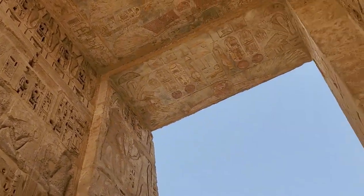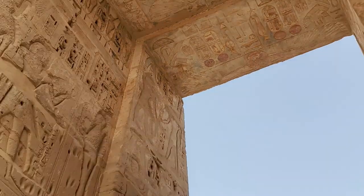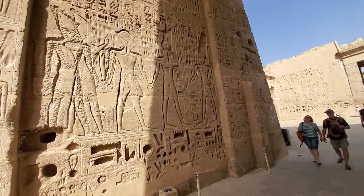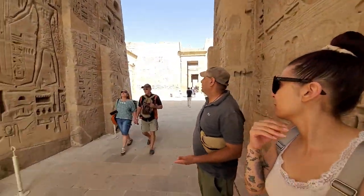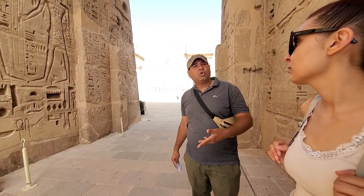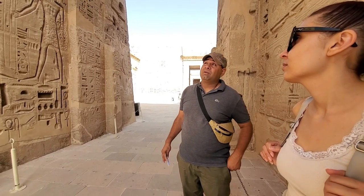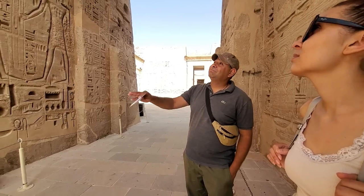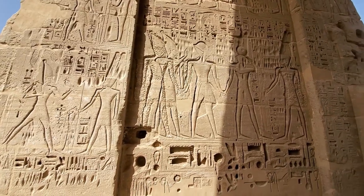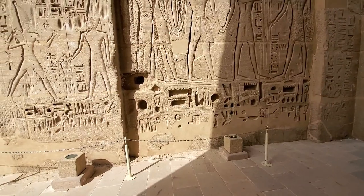Many of the scenes are unfortunately chiseled down. We don't know 100% who chiseled the busts. We know that most of the engravings of Hatshepsut were chiseled up by Thutmose the Third, because he was excluded from power for more than 30 years by her. But going around temples, you see many engravings chiseled up, not for Hatshepsut but for other kings. And that leads you to think, who chiseled it up?